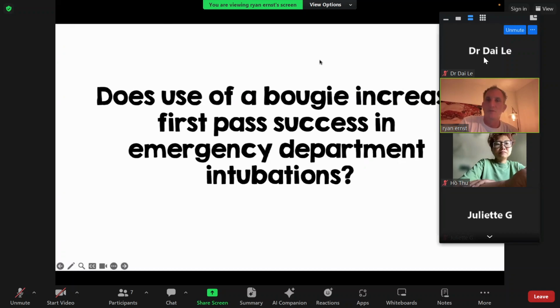Okay. Interesting. So yeah, we can ask the question, should we be reserving bougie as kind of a rescue technique, or maybe it's making us better at our first pass, in which case we might not need it as a rescue. We could just use it as a first pass. So we might be asking ourselves the clinical question, does bougie increase first pass success?